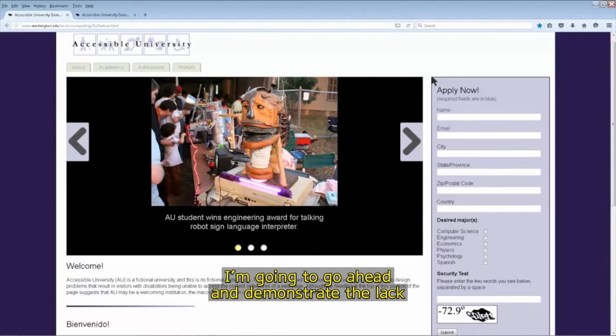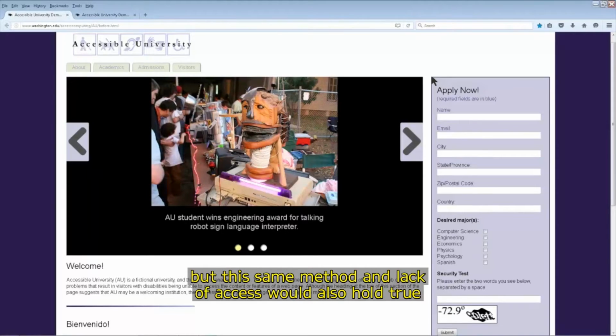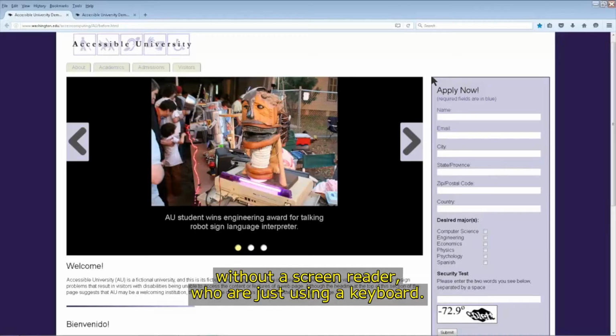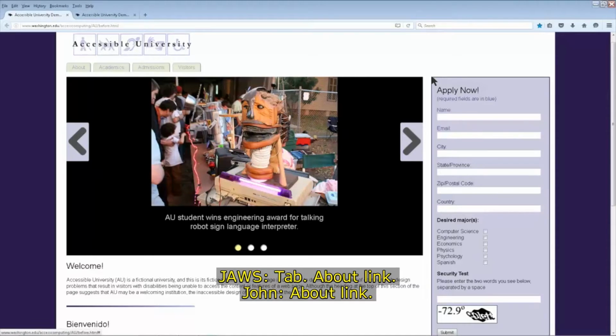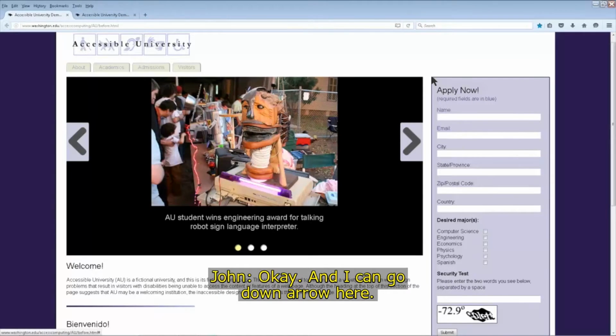I'm going to go ahead and demonstrate the lack of keyboard access on this inaccessible page. I have JAWS running, the screen reader, but this same method and lack of access would also hold true for individuals using a computer without a screen reader who are just using the keyboard. So what I'm going to do is simply use the Tab key, and I'm at the top of the page now. Tab. About link. Tab. Academics link. Tab. Admissions link. Okay, and I can go down arrow here.